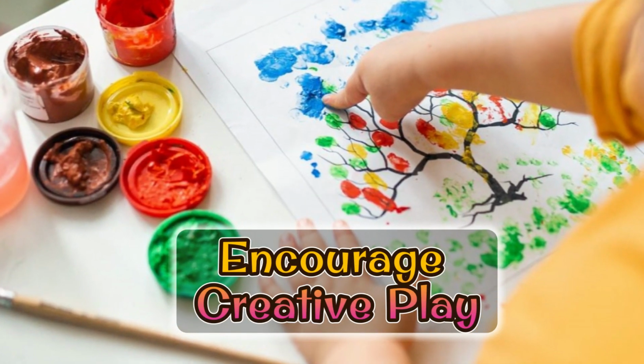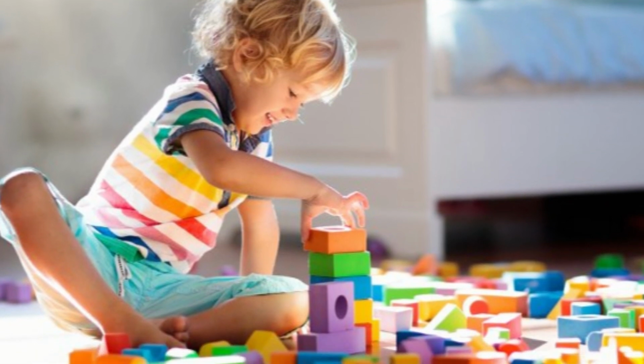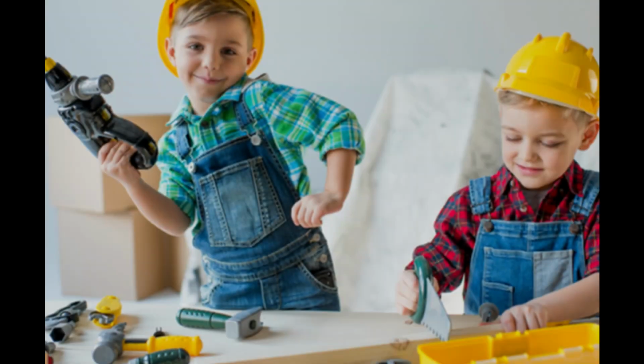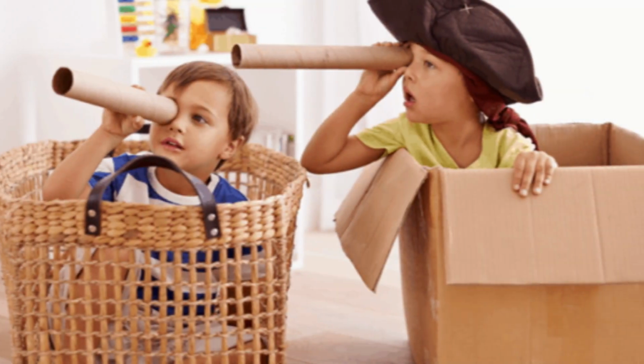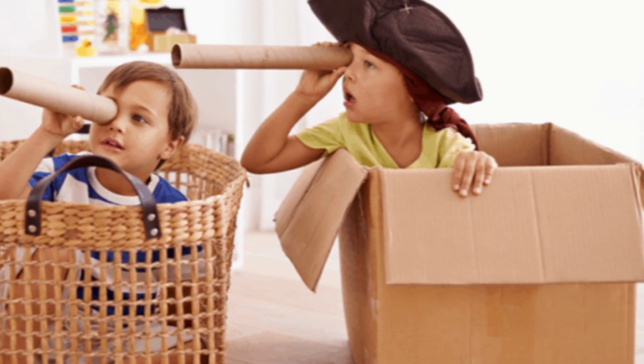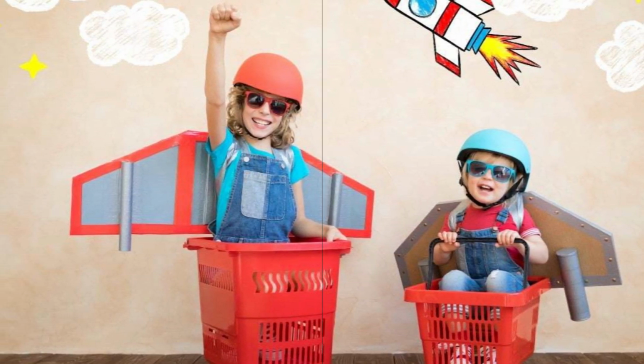Number 2, encourage creative play. Remember wooden blocks? How about building a fort from available material? Kids of all ages learn most in the context of play. Make sure their play involves enough challenge and requires imagination. Eventually, problem solving becomes its own reward.